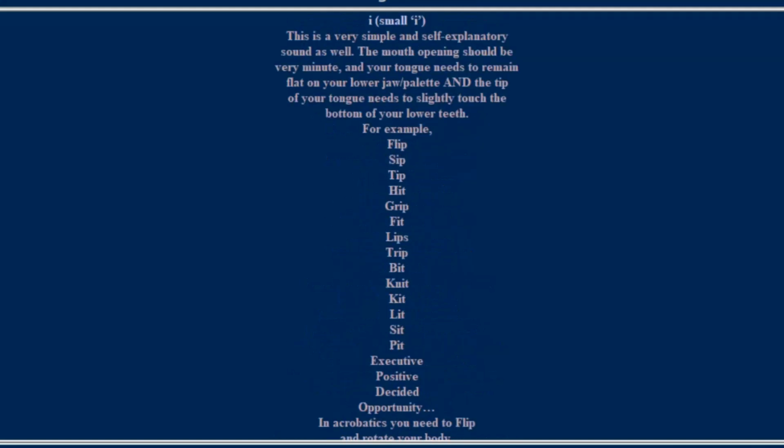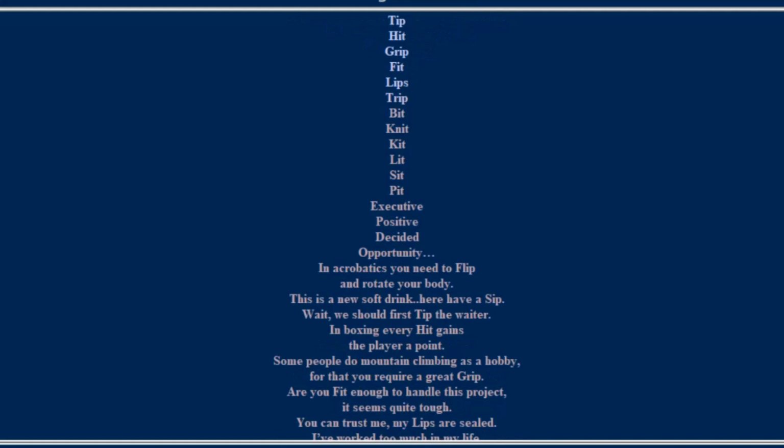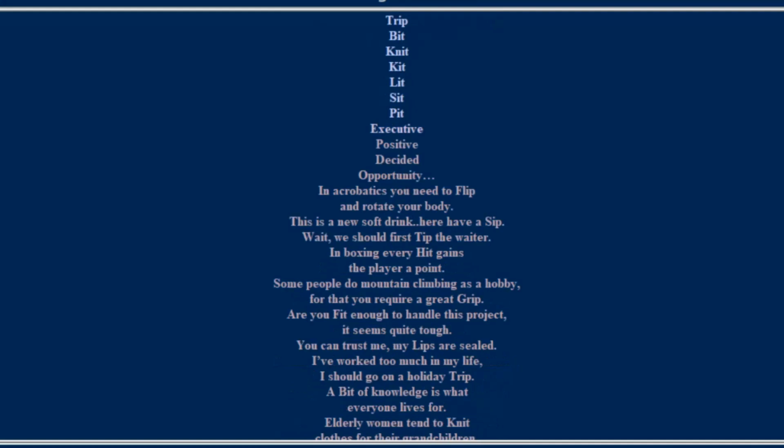Small I sound. This is a very simple and self-explanatory sound as well. The mouth opening should be very minute, and your tongue needs to remain flat on your lower jaw or your lower palate. And the tip of your tongue needs to slightly touch the bottom of your lower teeth. For example: flip, sit, tip, hit, grip, fit, lips, trip, bit, knit, kit, lit, sit, pit, executive, positive, decided, opportunity.